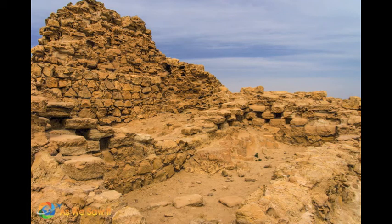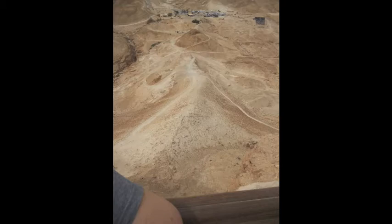This is the area of the last stand. And what you see here, there are stones, rounded shape. The zealots destroyed the palaces because they didn't need them anymore. And they took the stones, they broke the corners to make them round in shape in order to throw them down there to kill the Romans building the attack ramp.